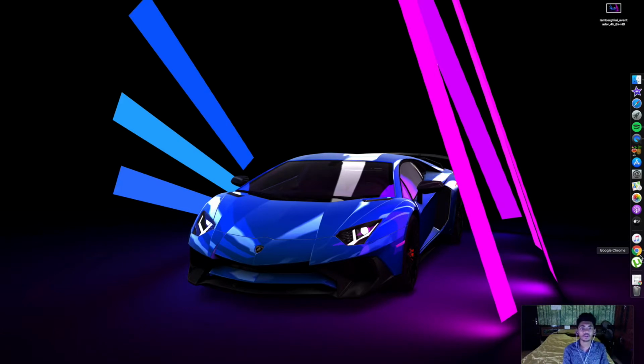Let's see what we're going to do today. First of all, a small note on Lamborghini cars. Lamborghini is a performance car maker. In 2017, they also made the fastest SUV on the planet. As you can see on my wallpaper right now, it's a Lamborghini Aventador SV. You can see a lot of models, and you can customize it to your own perfection on the online Lamborghini app. So I'm going to do that right now.